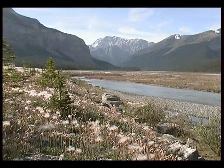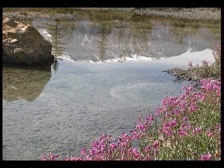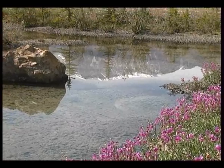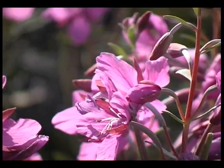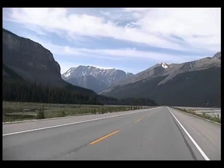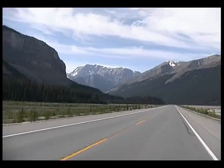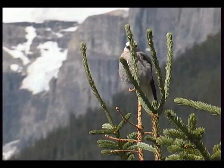As we travelled further south along the parkway, we found ourselves being taken in more and more by the beauty of the scenery. You should really give yourself 3 days to do the Icefields Parkway. Driving along this majestic Canadian rocky road is considered one of the most scenic mountain routes on Earth.